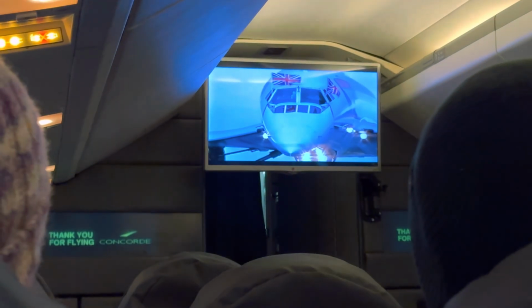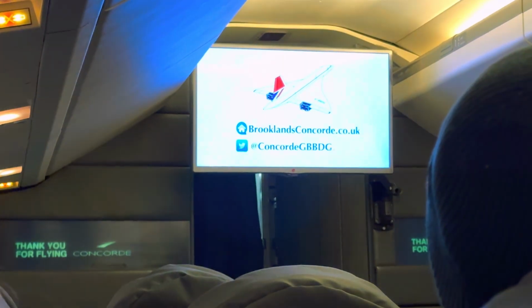Sheet and look out the window, I can tell you we're safely back at Brooklands. Good flight? Try that? Yeah.